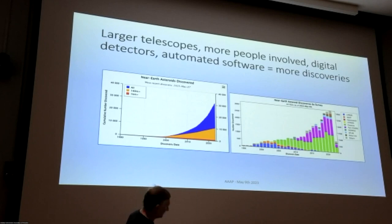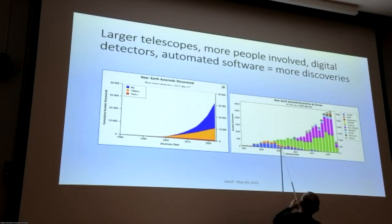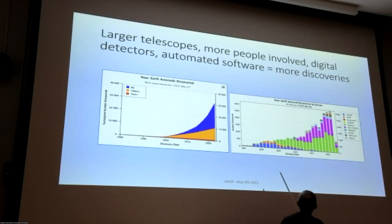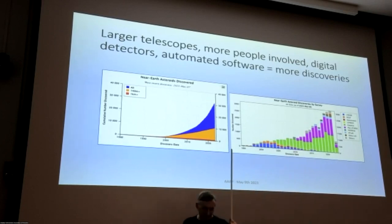So this one is interesting, it's from the JPL site. You see, one program works, and it's a big peak for a while, and then it decreases, and so on. And you see some other programs starting and so on. But today, in the last few years, we have discovered more than 3,000 NEOs per year. In fact, this is completely fresh from yesterday.